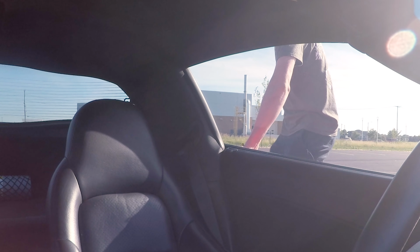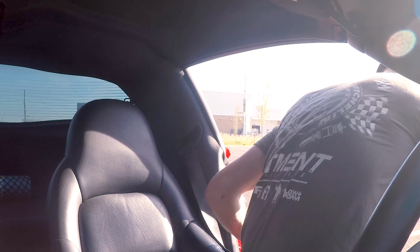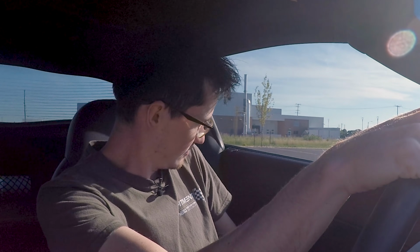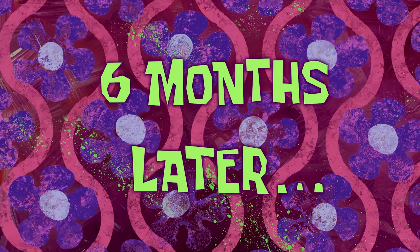First up, we got good old RJ in the old Grandsport. Now the, oh my goodness, I forget how low. What's up? Oh gosh. Okay, first off, before I even start. 6 months later.